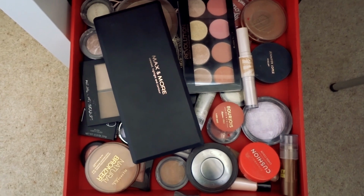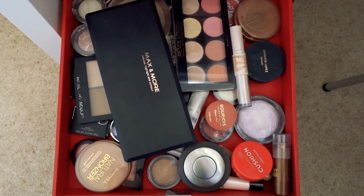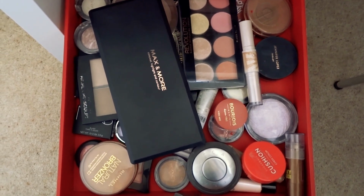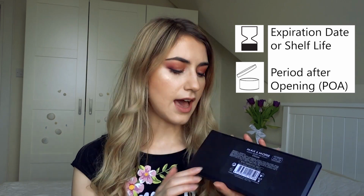So what we're gonna do today is finally get into decluttering it and chuck out everything that's expired or is not suitable anymore. Now, I'm not sure if many of you are aware, but makeup expires. Most products have an expiration date on the back. You're gonna have this symbol with a container with a lid, and whatever it says on that is the expiry date after opening. So for example, this one says 9 months, which means that once I've opened this, I've got 9 months to use it, after which it's expired.